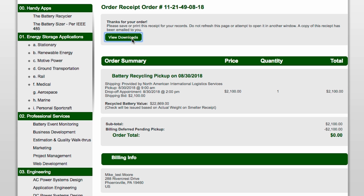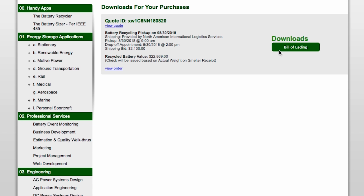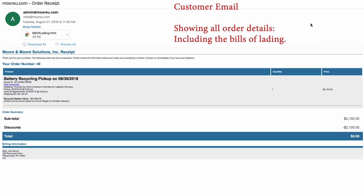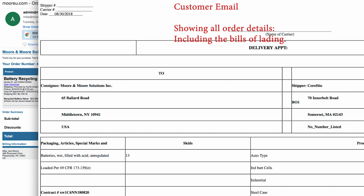When you submit the order, you then can see the copy of the bill of lading. And there's the bill of lading. You also receive an order email. And here you also would be able to take a look at the documents, as well as there's a bill of lading attached for you.